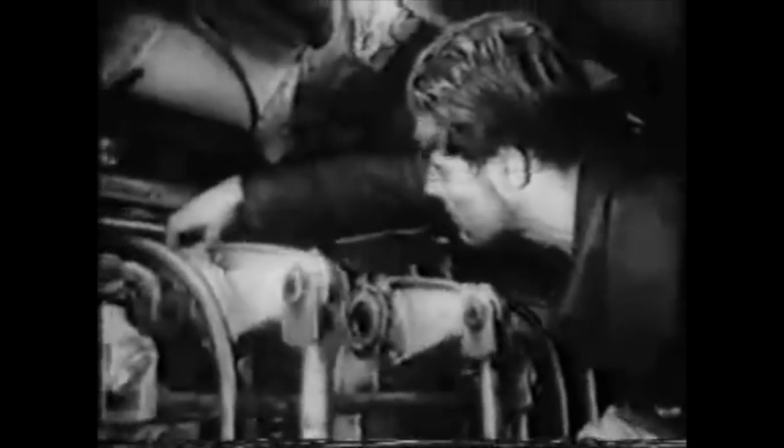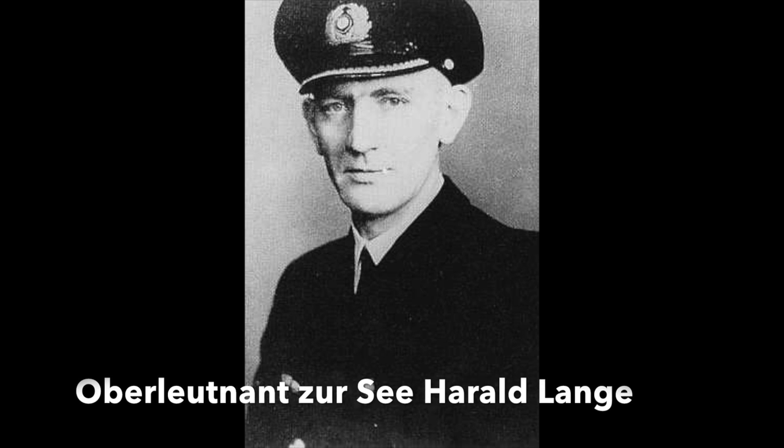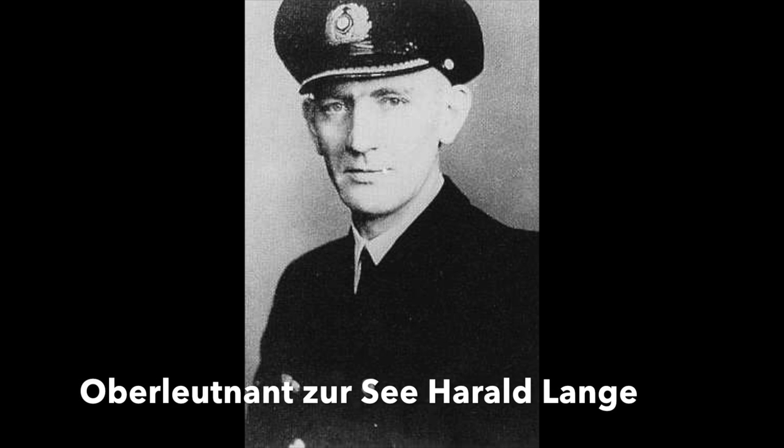Commissioned in August 1941, U-505 completed 11 war patrols, suffering heavy damage and even the onboard suicide of her previous commanding officer. In return, she only managed to sink 8 Allied merchant ships before her final 12th patrol in 1944. Her new commander was Oberleutnant zur See Harald Lange.